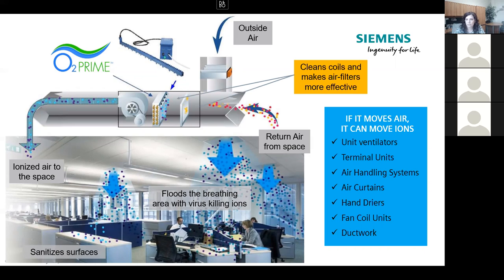I mentioned just a minute ago the beauty of installing the O2 Prime equipment on the coil directly: it will clean through the depth of the coil. It keeps that biofilm from building up on the coil, and biofilm also takes away from the energy efficiency of the equipment, in addition to being a nice host area to grow all kinds of pathogens and molds.